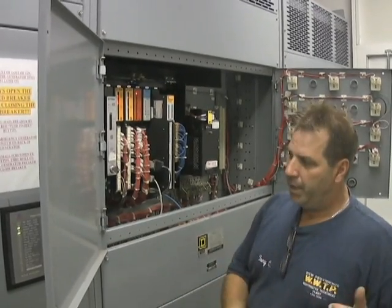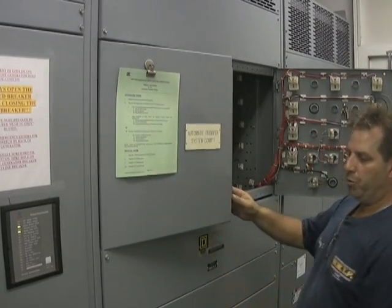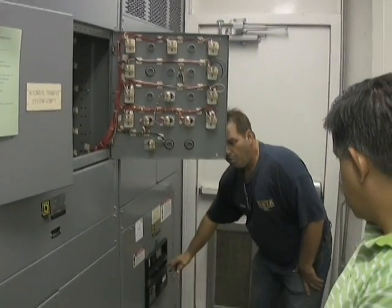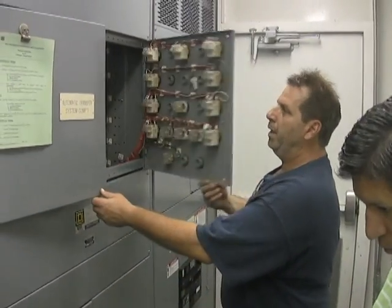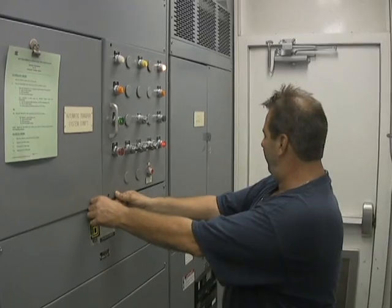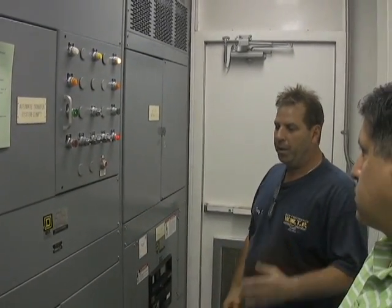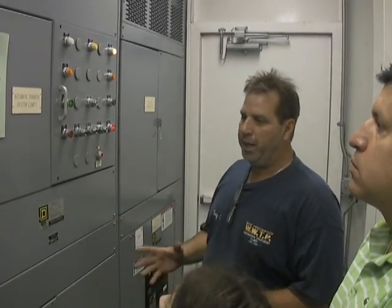This is also tied in. If it's not operational, what we were talking about before, you would manually have to come in here, open this breaker and close this breaker. If it's not operational, that's what you're going to have to do. And like Mike said, somebody has to get here. You can't just come in here.